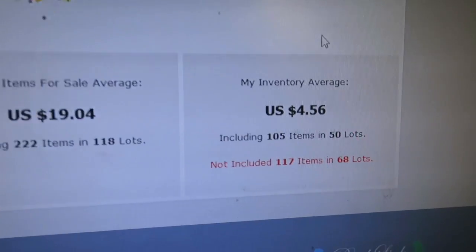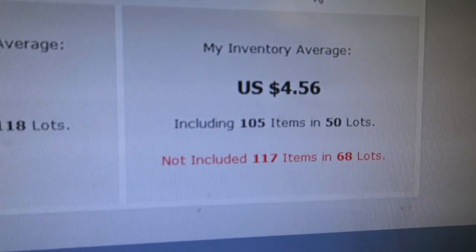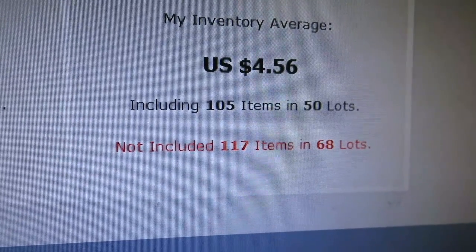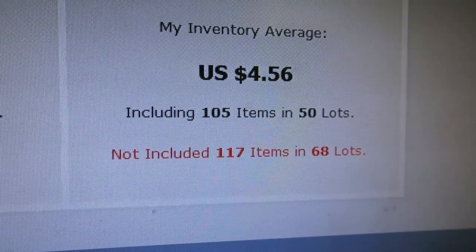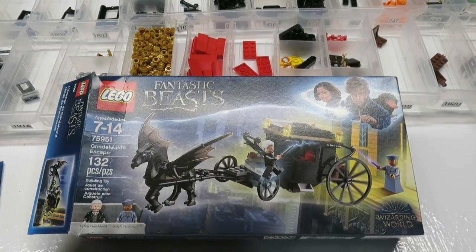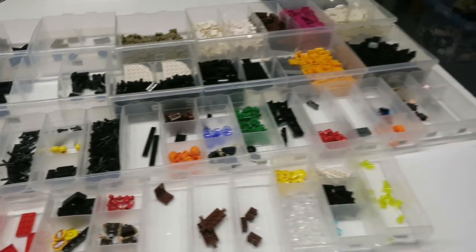Let me check real quick. Okay, so in my inventory, it's saying 68 new lots will be added from this, so I already have 50 of them in my store. We're going to add 68 new ones. Alright, we have one of these sets parted out. Minifigs are not for sale yet. I had a lot of extra drawers. Actually, I should move this one here to fill that up.